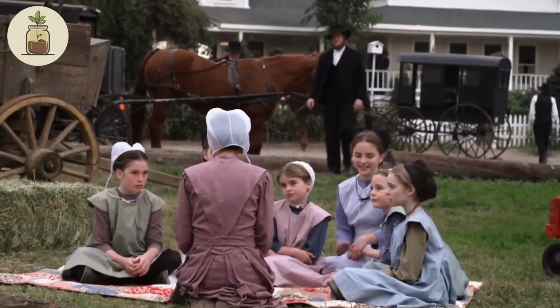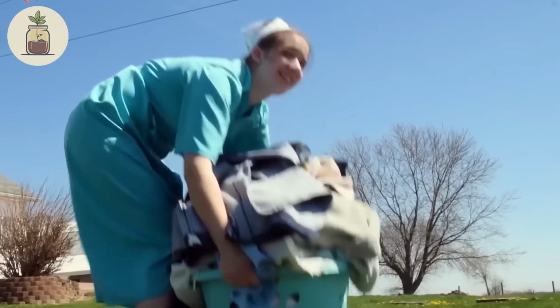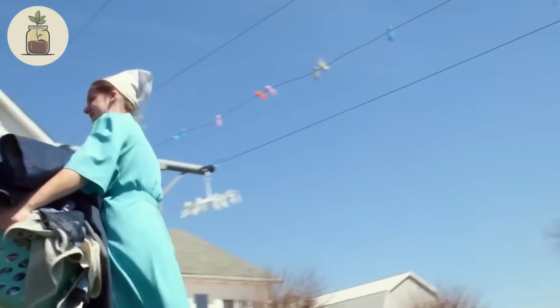Some Amish families are so good at clothing care that their Sunday best outfits are older than most people's marriages.